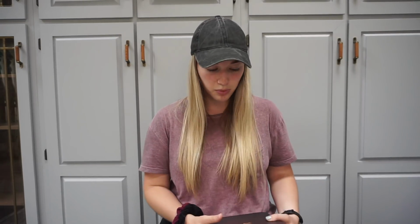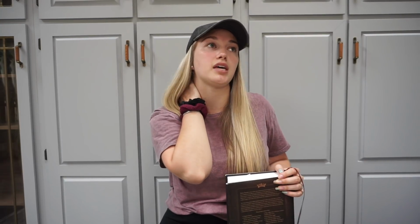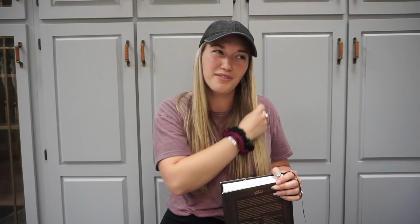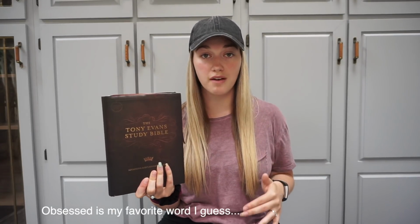Next is my Bible. I have a lot of different Bibles and a lot of different versions, like ESV, CSB, NIV, Message, all of those. And all of them are my favorites, but this is my current favorite that someone actually sent me in my P.O. box. It's called the Tony Evans Study Bible. If you guys don't know, I am obsessed with Tony Evans. I watch all of his sermons.